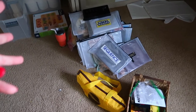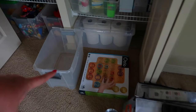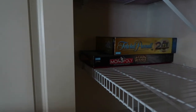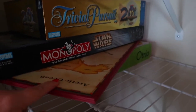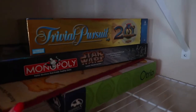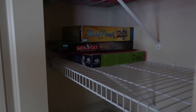I like to show the process and the kind of the headache of it, but we've got this game right here that just is not gonna fit into one of the bags, as well as Trivial Pursuit, and Jason will not let me do anything with Star Wars. So we're just keeping those on the shelf. We also only have one board game that had the board not fit into it, and so that one just is gonna sit over here. I think that's Risk. Not too shabby for the games that don't fit into the bags.